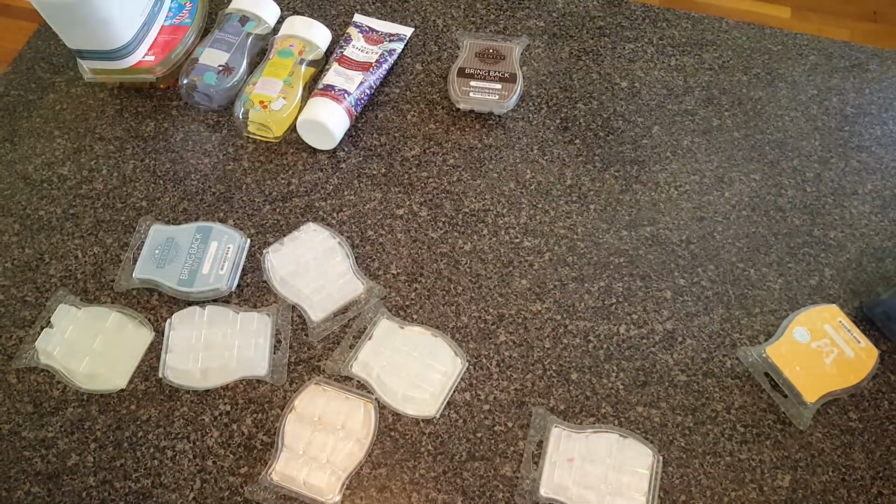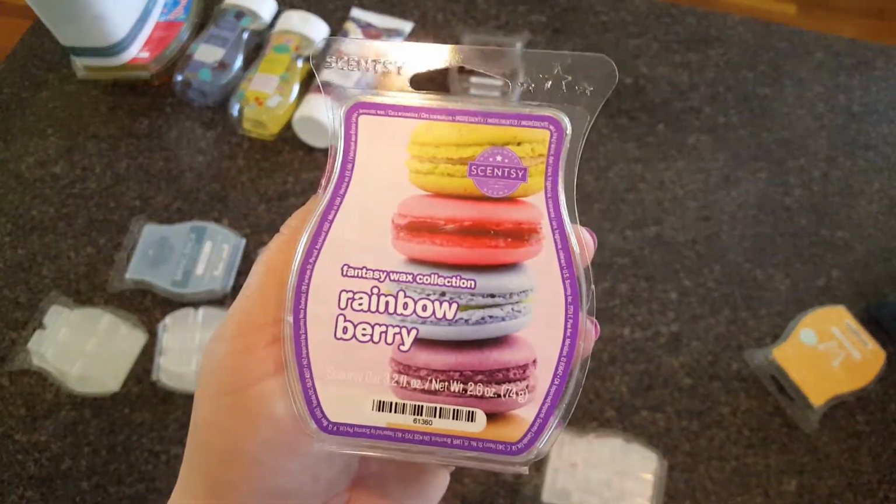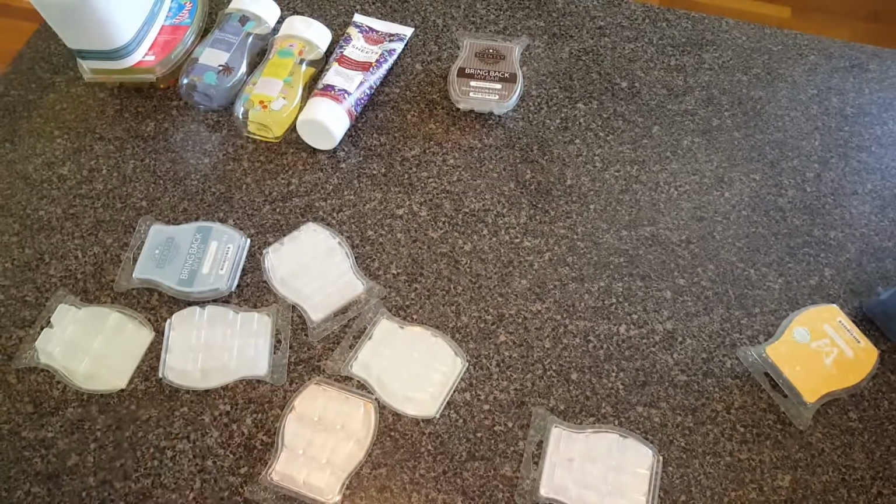Rainbow Berry was better than I thought. Better than I originally thought when I was doing my first sniffs. This was really nice mixed with a floral.